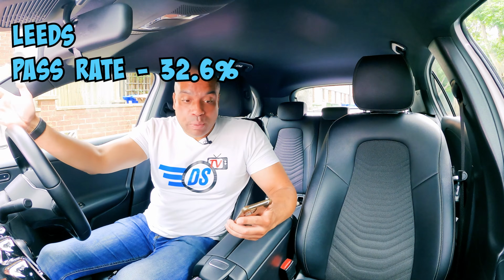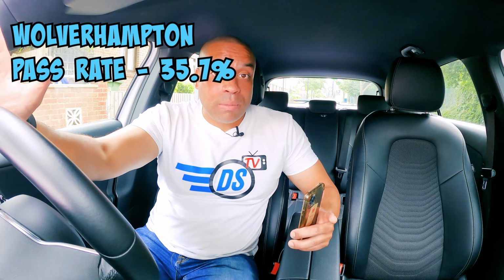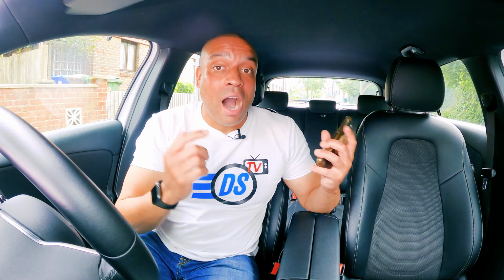Leeds has 32.6%, Rochdale has 34%, Wolverhampton has a pass rate of only 35.7%. Now, you can see why it's so beneficial to book a driving test somewhere with a higher pass rate if you have to pass first time. And obviously, I'm not saying that it's easier to pass in some places than it is others, but with those statistics, I kind of am.